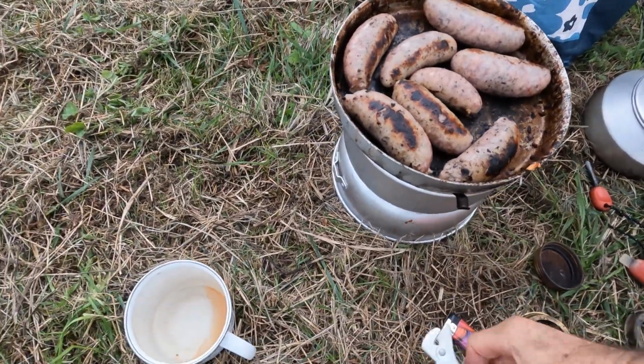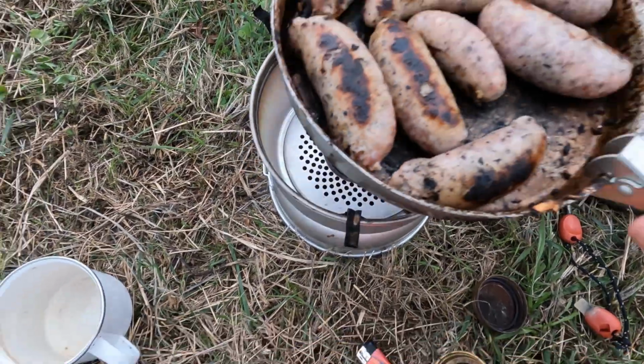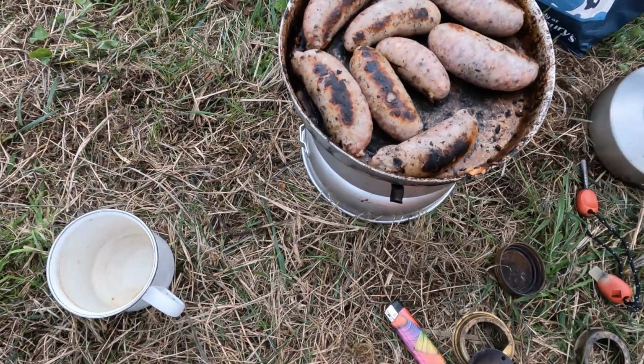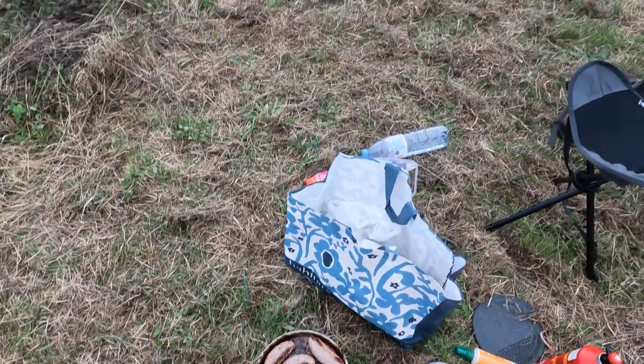We had to refill the mess because it had gone through it already. And it's going again now. So hopefully that should heat up again, and you'll hear them sizzling any minute.